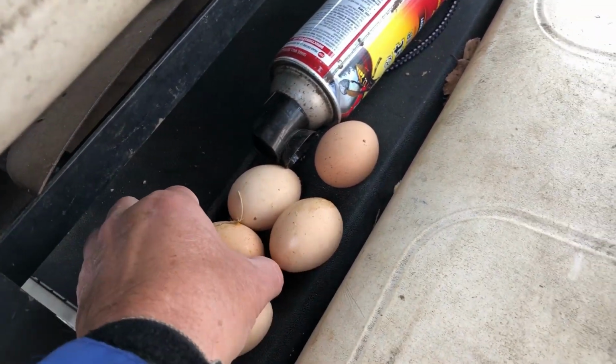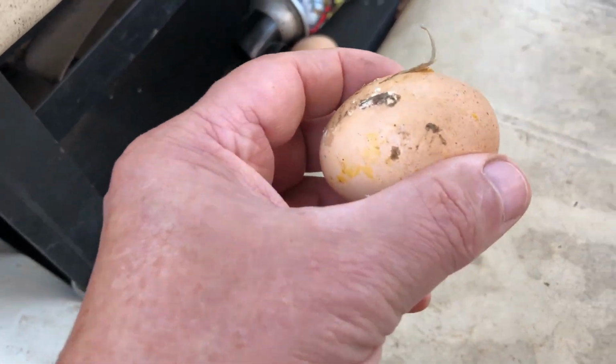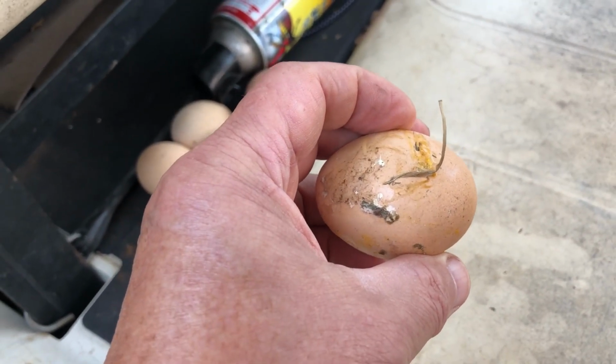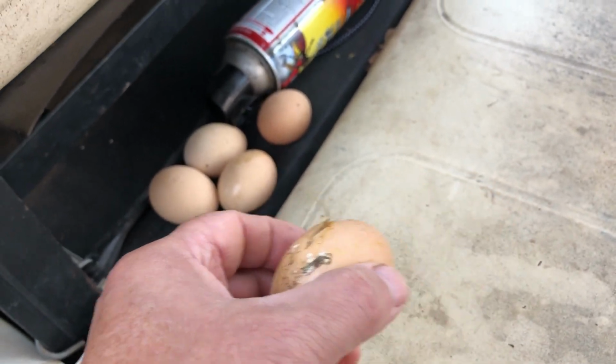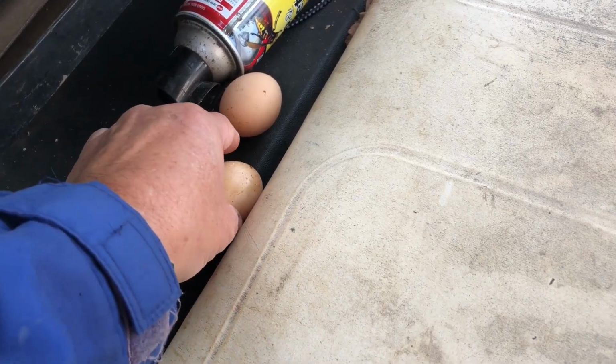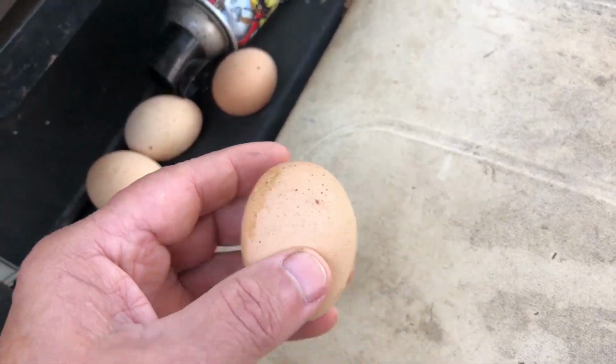But I don't miss this. I'm gonna have to go in there. He wanted me to keep the eggs. I mean, he wanted me to take them for my own. So I'm gonna have to go in there and clean that up. And I'm telling you, I don't miss that at all.